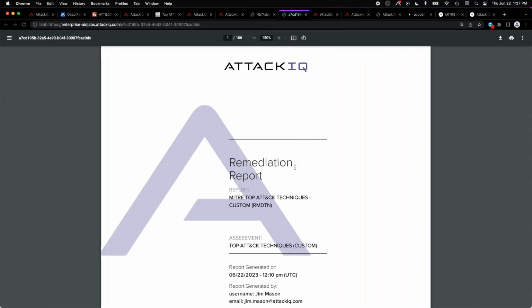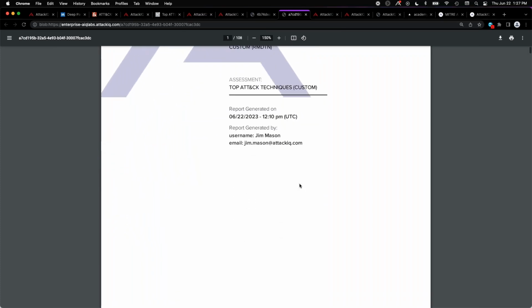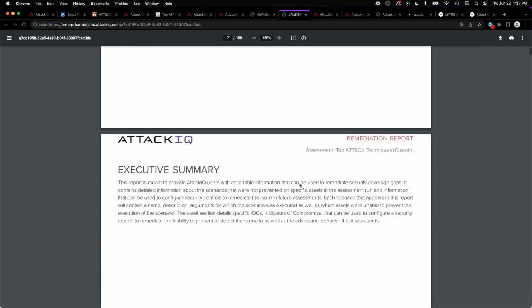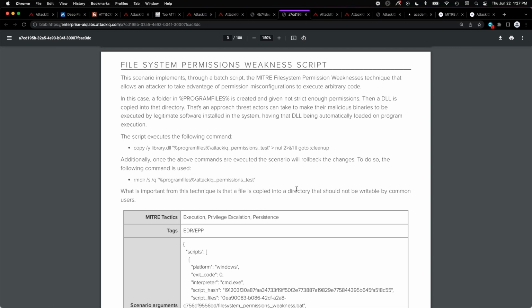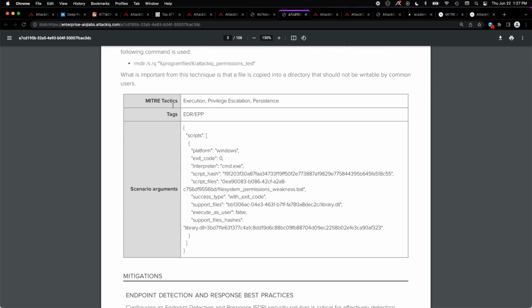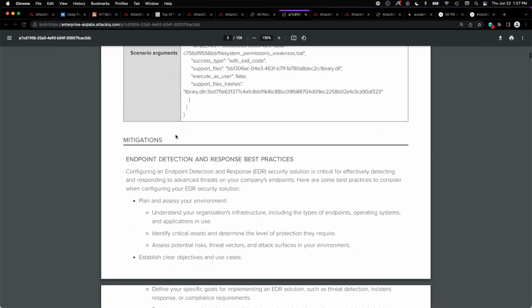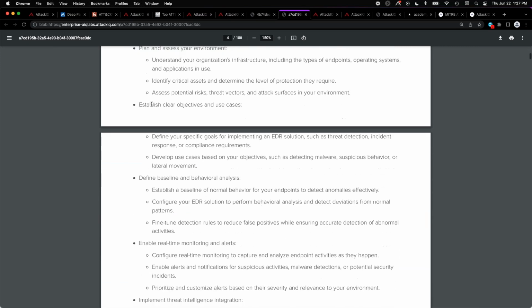Another example of this report is the remediation report. This is for the blue team primarily, and this will give them the steps that they need in exhaustive detail, what to do to fix the security controls. So we provide what was done in the scenario, the MITRE tactic that it relates to, and then detailed mitigation steps.